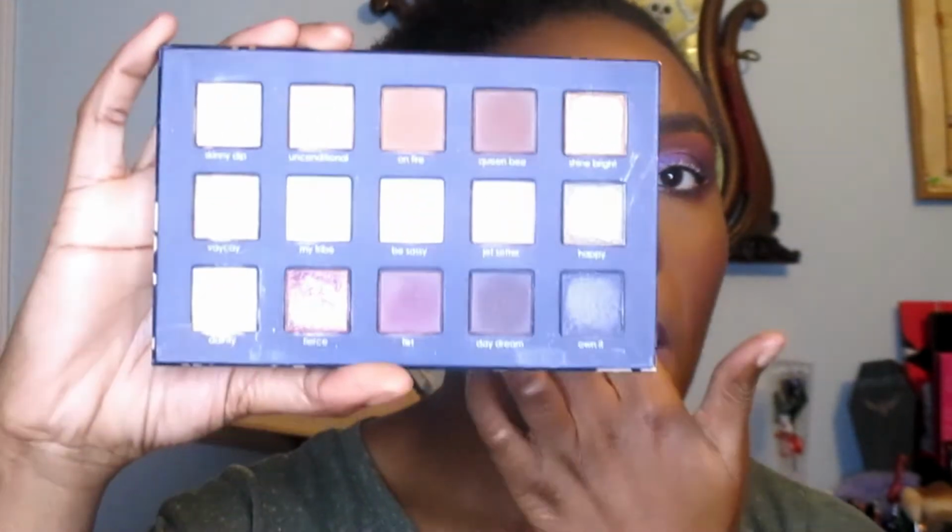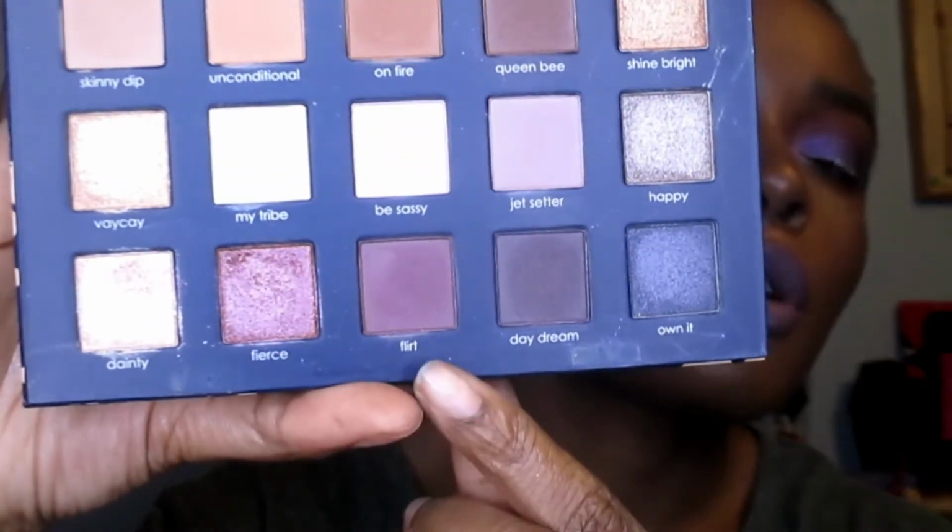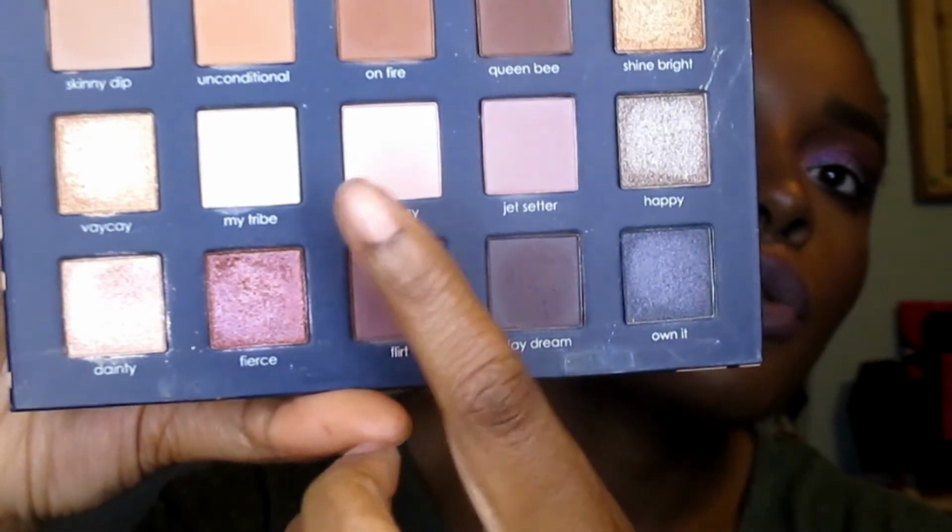So really for me, I want to focus on this quad right here. It's a quad of purple shadows. And we all know I love purples. Purples are what is on my eye right now. So I really just want to get some more use out of this palette, hit some pan, and call it a day.